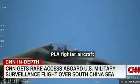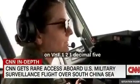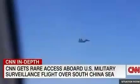cockpit. PLA fighter aircraft, this is U.S. Navy P-8 on VHF 121.5. I hold you off my left wing and I intend to continue to proceed to the west.